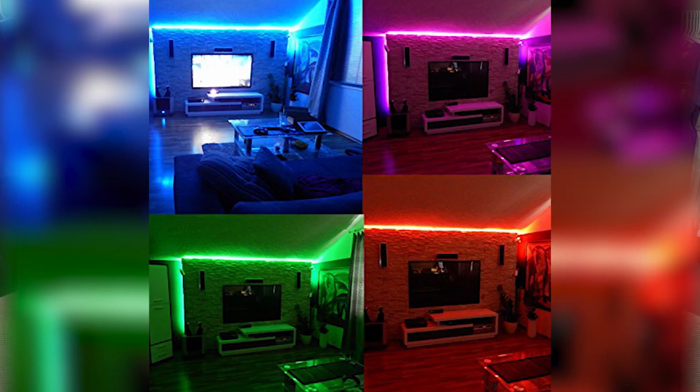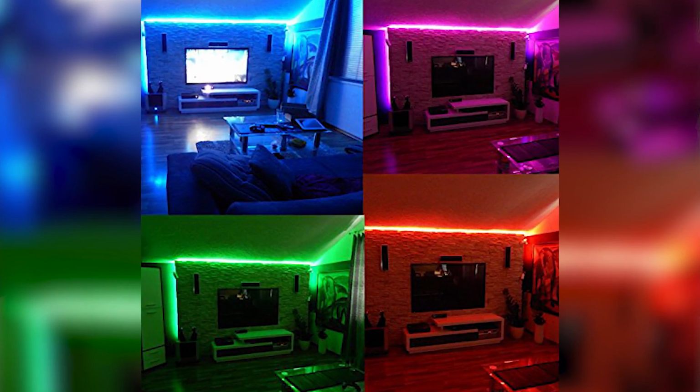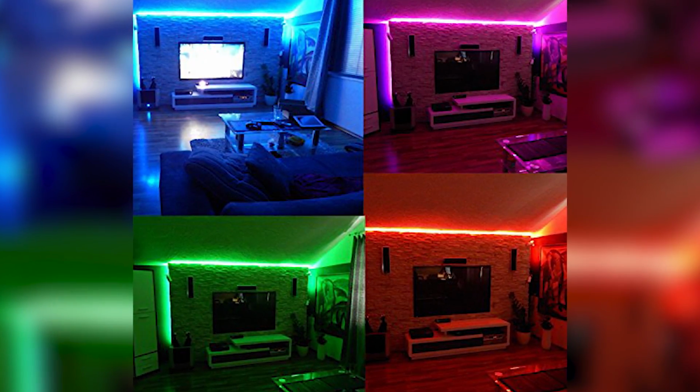For accessory number 4, this is one of those items that you can really bump up the aesthetic in your overall dorm room/apartment, and that is LED lights. As you guys can see right here and here, there are a variety of examples where LED lights have been placed in dorm rooms, and they really do give off that cool chill vibe, homeroom feel, and it also really makes your dorm room unique.